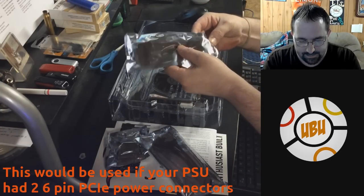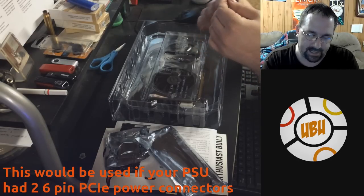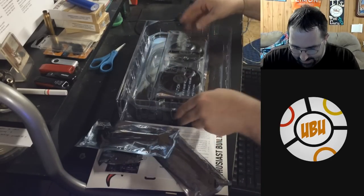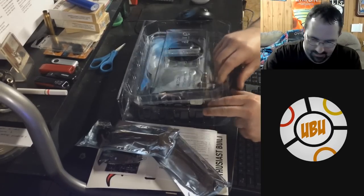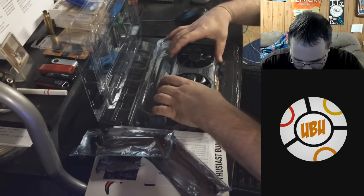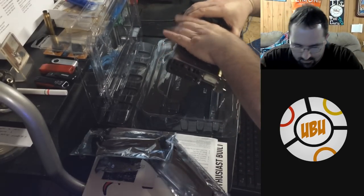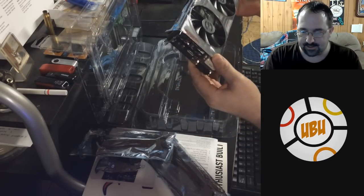And then here is the other one. This is an 8-pin to 2 6-pin connectors, I believe. Yeah. And then here's the card. Beast, dude. Oh my gosh, look at this thing. Wow. Oh, dude. I'm gonna make a mess all over my desk. Look at this thing, dude. This thing is just phenomenal.